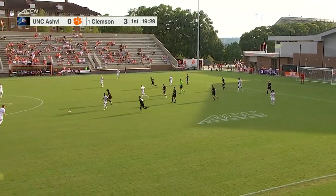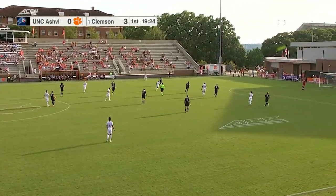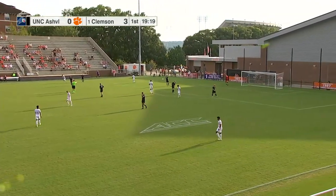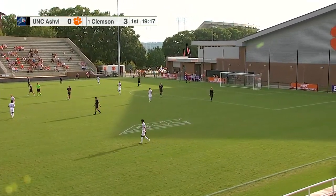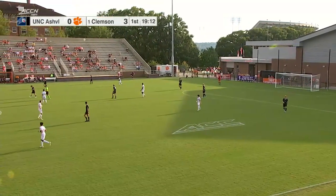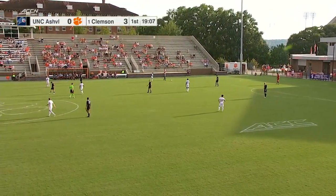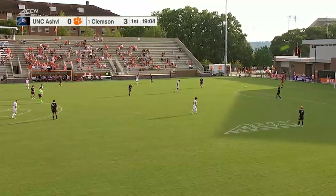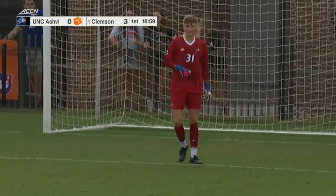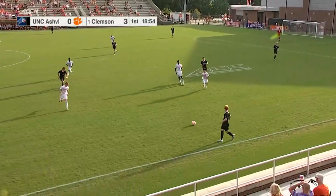You can see how quickly they get the ball in wide areas. Lundegaard's able to find out if they can create a 2v1 in this situation. Skinner was just in an offside position receiving that ball. But you saw how quickly Sela came over to support the ball. You have to track that runner. All Clemson so far. Three goals from three different Tigers.